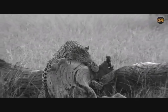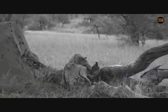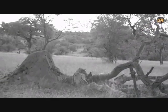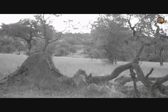Maybe heads over towards the kill and has a bit of a chew on the last little bit that's left. Otherwise it definitely is going to be hyena that will finish it off. I'm sure there won't be anything by the morning. Those hooded vultures are still there, but they're not feeding on it at the moment.